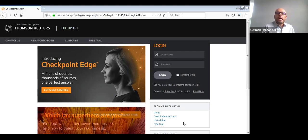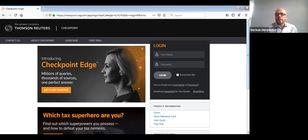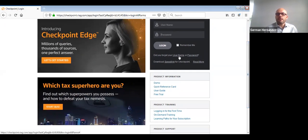So how do we get to Checkpoint, or what is Checkpoint? Remember, Checkpoint is a website. In fact, we have it here on the screen. You will need a user ID, you will need a password. If you forget, obviously you can recover it here.